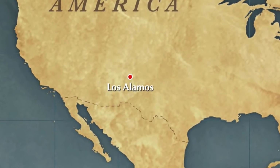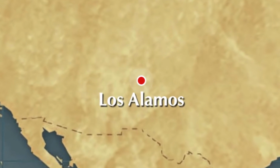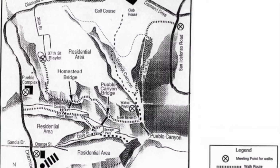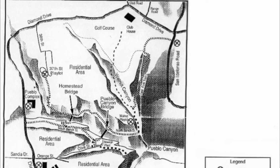Several areas in the southwestern United States were considered for testing, but a site in the vicinity of Los Alamos Ranch School in New Mexico was chosen. The federal government paid $440,000 for 9,000 acres of land at Los Alamos.